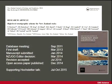Yeah, so the timeline then. That database meeting, the picture I showed to start with, was 4 years ago. We didn't actually start writing until early 2013, and it got knocked around quite a bit internally within GNS, deciding on root names and, if you like, the forenames or the Christian names for the units, how we should go about it. There was a lot of discussion. But once we'd submitted it, the whole thing took less than a year before it was published. And of course, it's very timely that I'm now on Hochstetter able to talk about this to promote it.